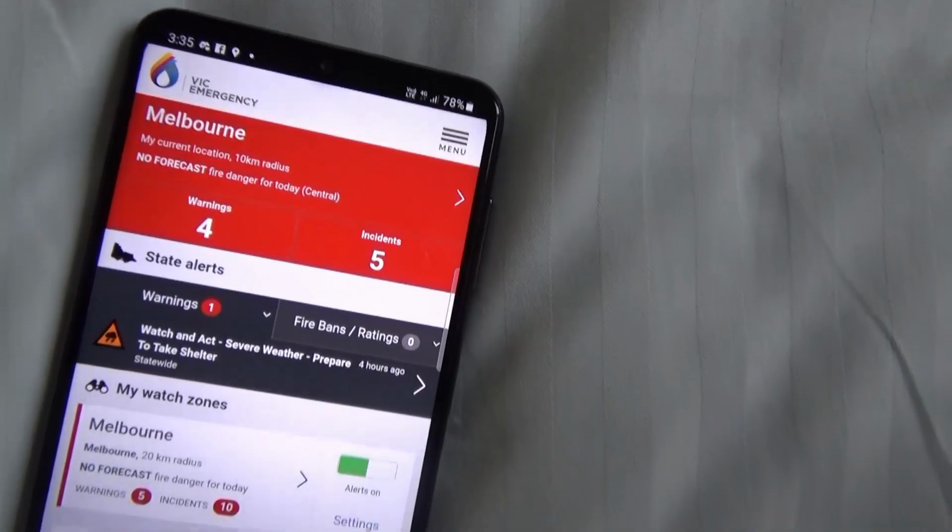See, it's not raining. I just want to point out that while we've been making a bit of fun of the Victorian idea of heavy rain, we are taking things seriously. We've got the Emergency Vic app on our phone and we are paying attention to it. It's supposed to be pretty heavy between 5 and 7 tonight, and there is risk of flash flooding in Melbourne. So we are taking precautions and being sensible.